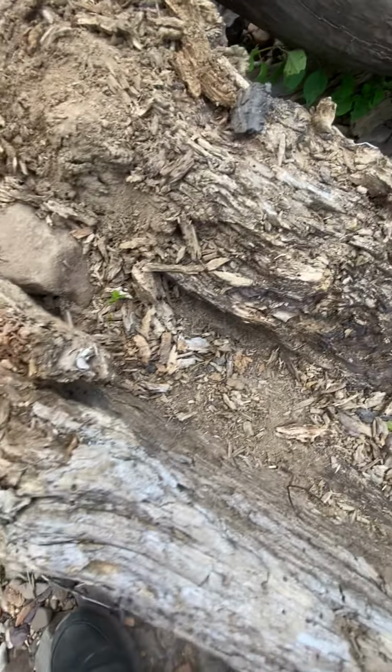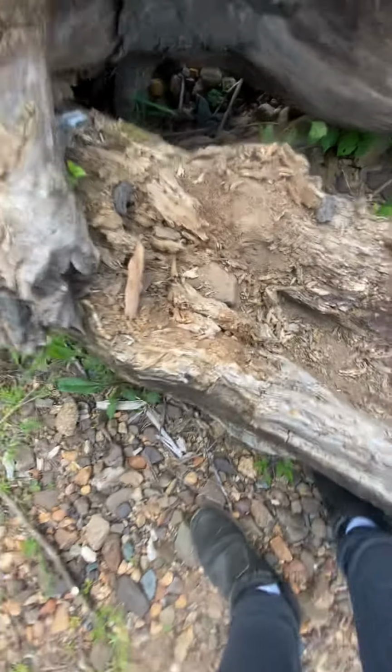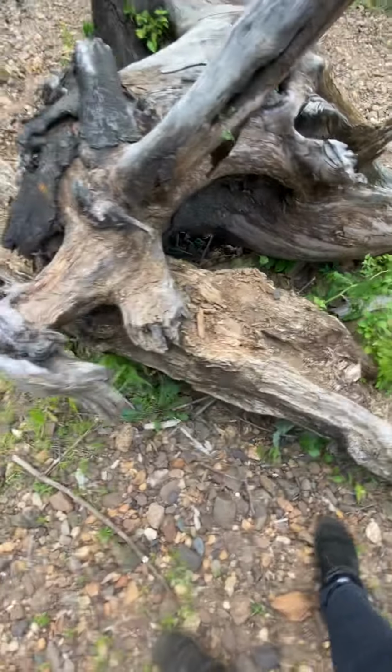There's some little guys flying around here too, but I can't quite catch them on video. And maybe I don't want to be too close to them.